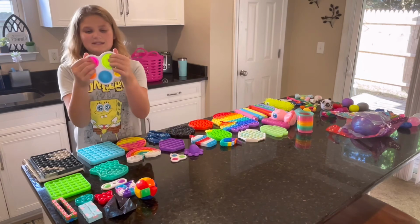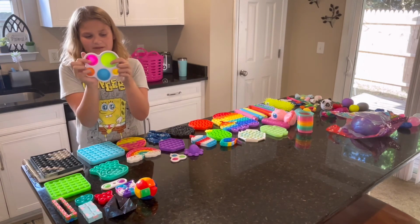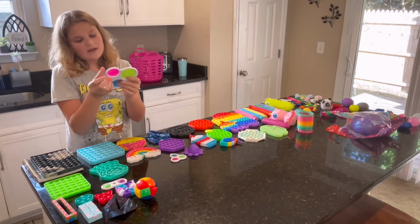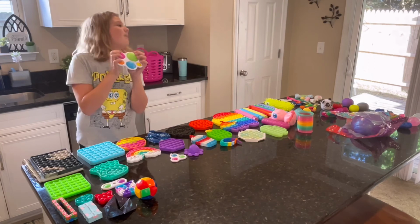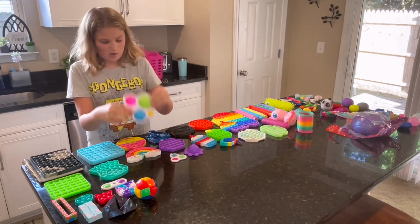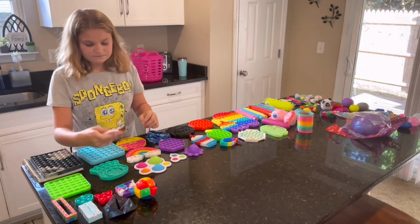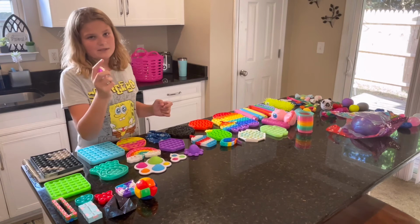I have this regular dimple. Like I said at the start of the video, it is a real dimple. People just buy fake ones, but this is actually a real dimple because it says dimple on it. That's how you know if it's a real one. I have this dimple that I got from the dollar store.